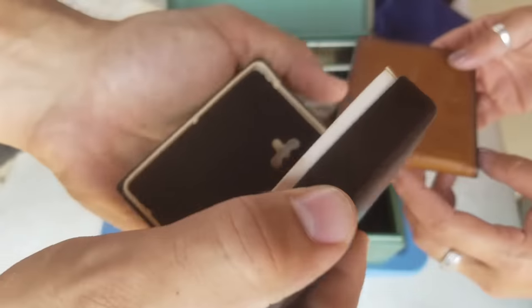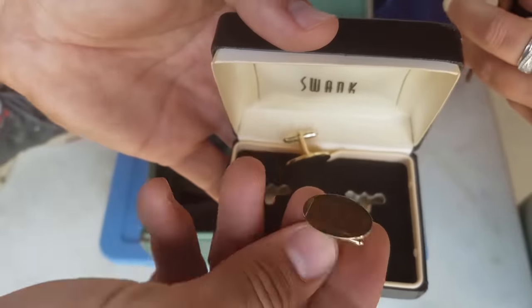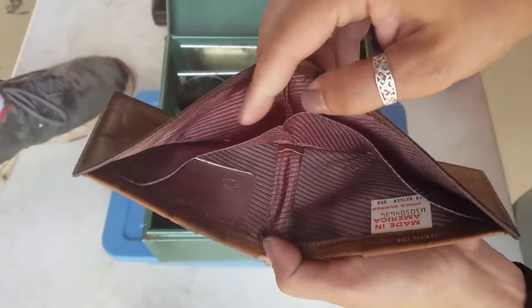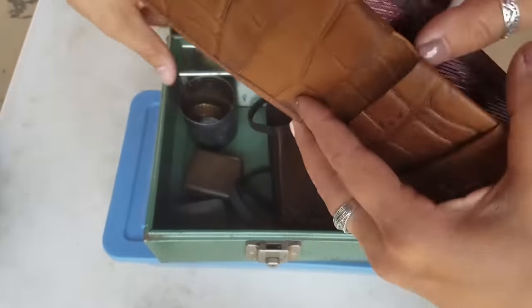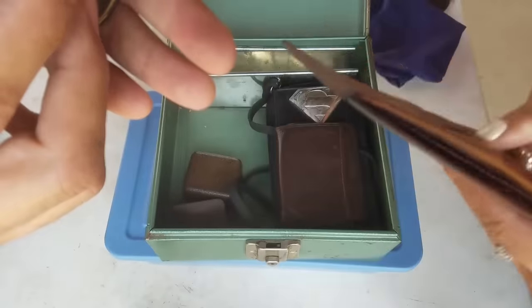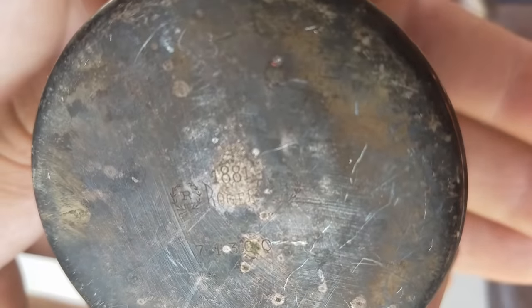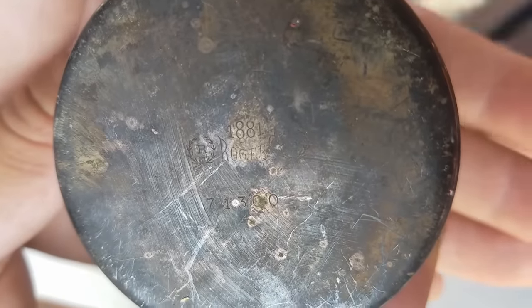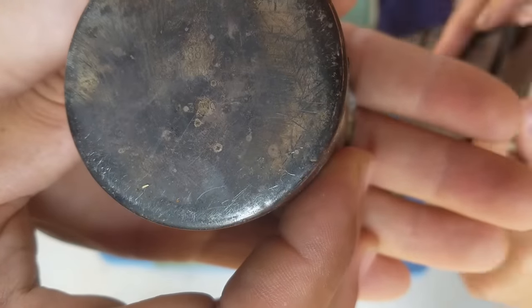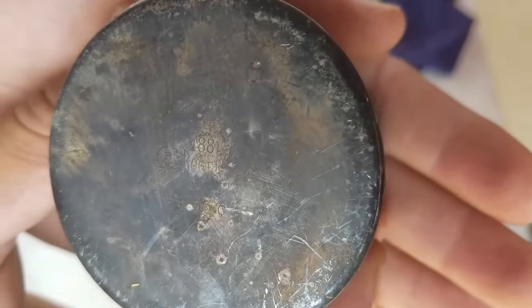Okay, this sounds like we got some swag here, some swank swag. It's like cufflinks. We got a set of cufflinks. Nothing in this wallet. It's a nice looking wallet, though. It is nice. Look at this. It was made here in America. Prince Gardner. All right, look at this here. I think it says 1881 Rogers. I think this is definitely silver. Now, it doesn't say silver that I can see, but this is the material they worked with back then was silver.